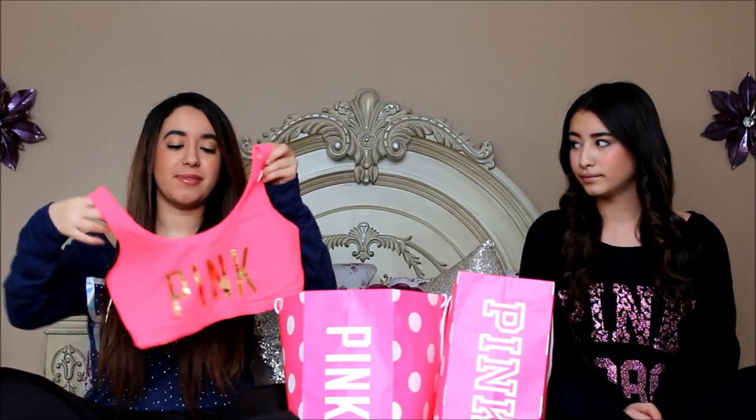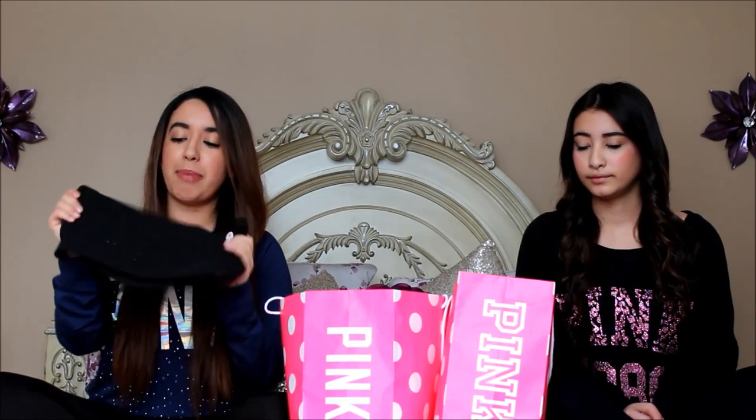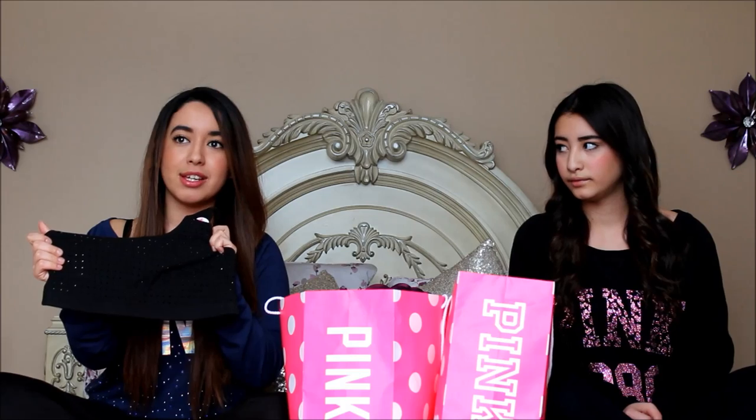So I just got 2 sports bras. The first is this kind of highlighter pink one, and it just says pink in gold lettering, and I just thought it was super cute, so I got it. And the next one I got is just this plain black one, but it has, I don't know if you guys can see, this studded detailing on the front. I thought it was so cute, and I have tons of backless Brandy Melville dresses, and I never had anything to wear underneath because the Brandy Melville bralettes don't really fit me because I have a pretty big chest, so I thought this would be a good thing to put underneath that.